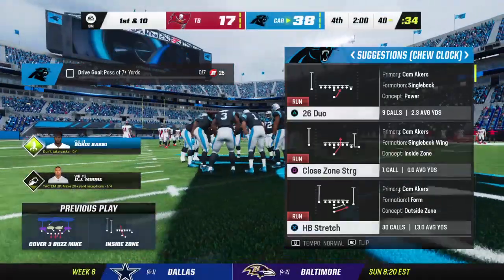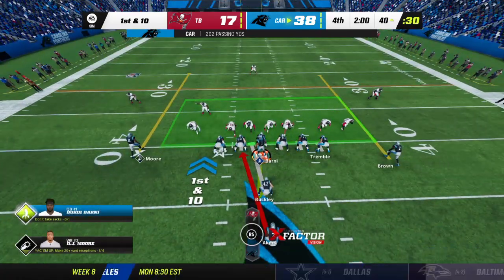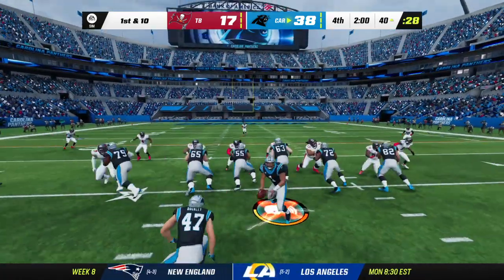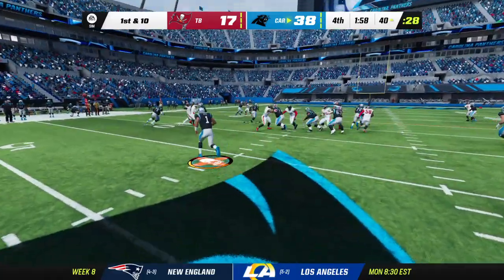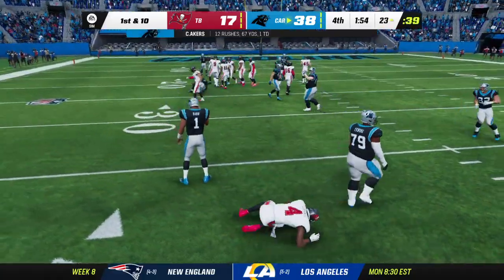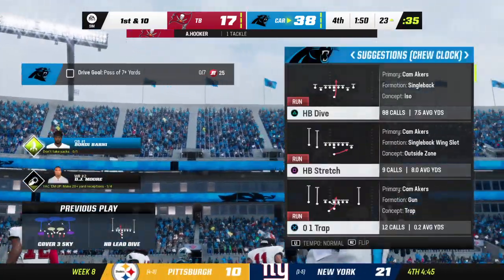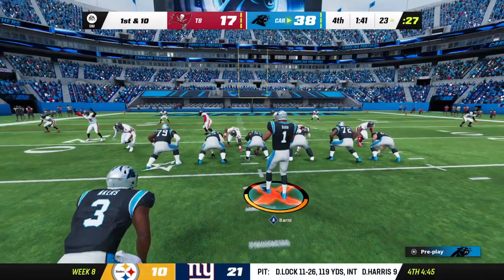So it's Panther football as we welcome you back. And no doubt what they're looking to do is just salt away the final couple of minutes and escape with a win. They'll run on first down with Akers. And he'll follow his blockers there all the way down to the 23-yard line. 67 yards rushing on 12 carries for him now.